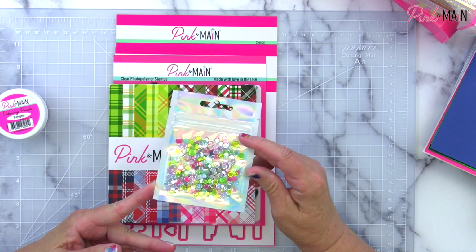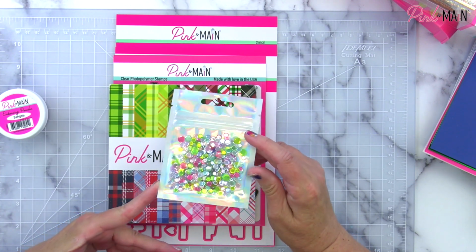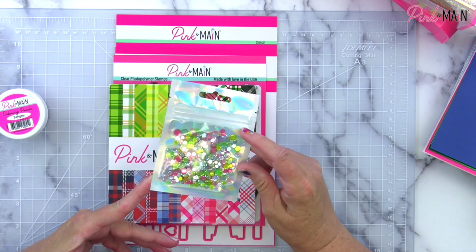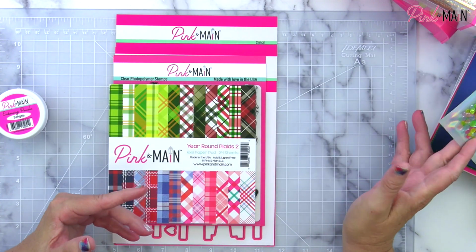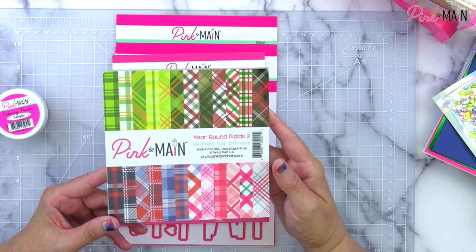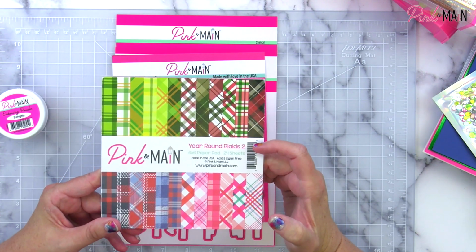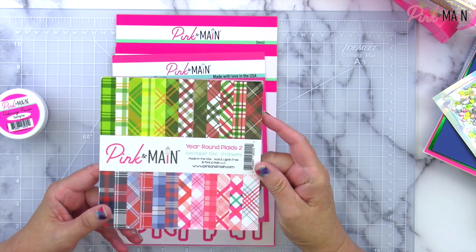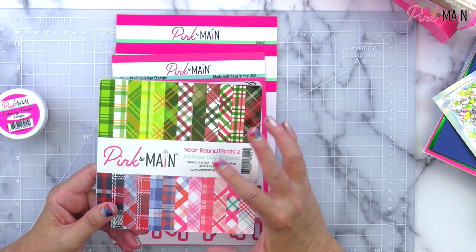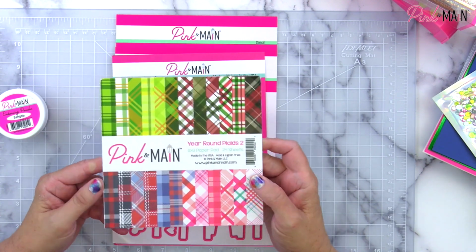You're going to get a pack of sequins. We've got some beautiful confetti sequins this month. Those are real sparkly and kind of iridescent with a shiny finish. You're going to get a full 6x6 paper pad. This is Year-Round Plaids 2. So if you've seen our Year-Round Plaids paper pad, this is another one to complement that. It's kind of some forgotten parts of the year that were in the first one.